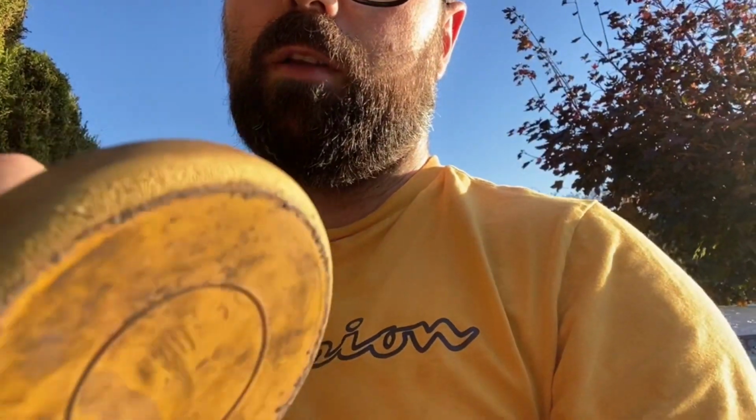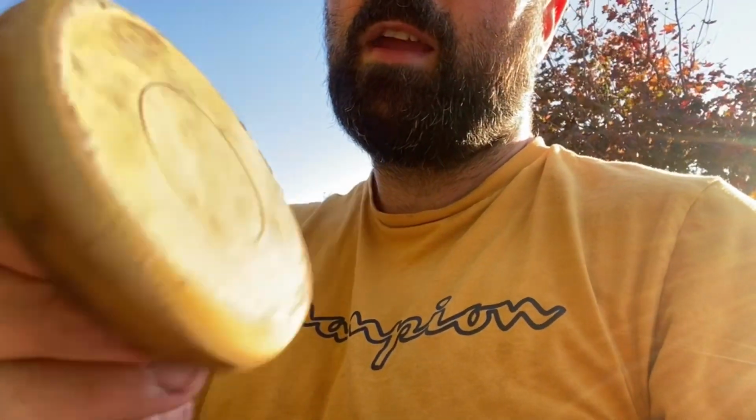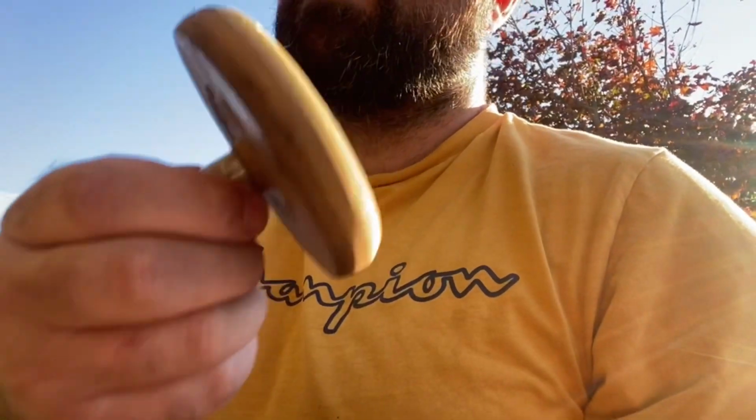So this is what I refer to as a toffee wheel, candy wheel. I have taken that number plate off, I'm going to show you now, it did leave some residue, and this is what I use. It's about 5 or 6 quid to buy, and I've had this one years, so that's how long they last.